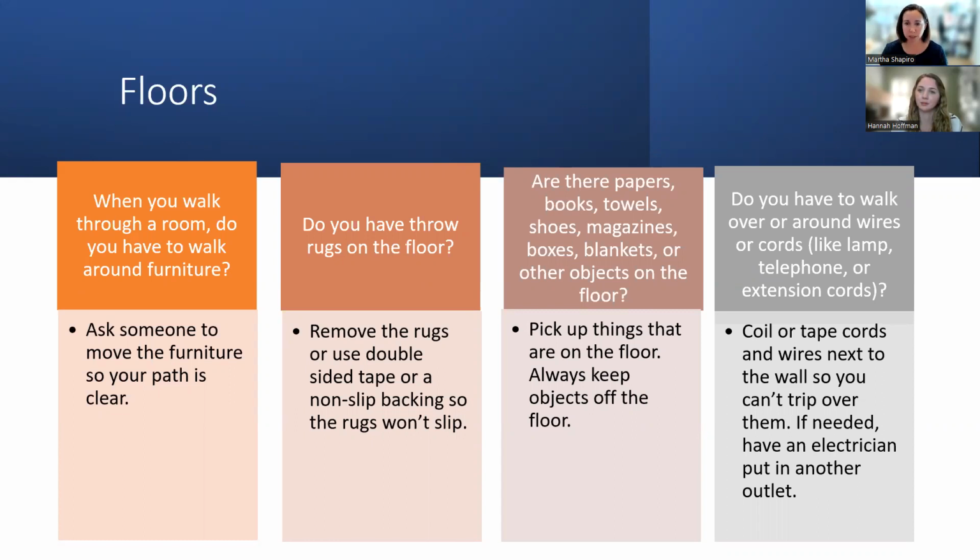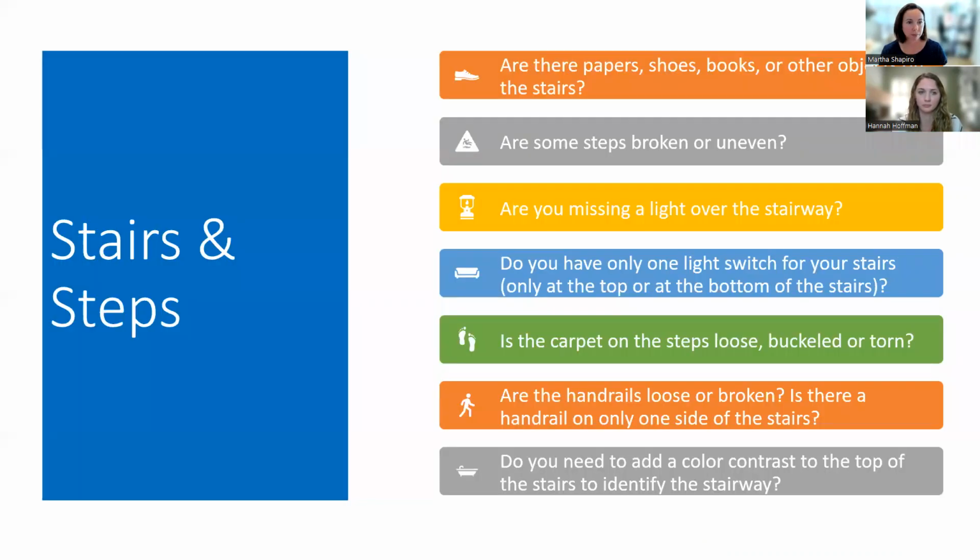Make sure that the floor is free of clutter. And that includes wires. You might need to rearrange some things if they're in the path of where you walk through. Including stairs and steps in the home, make sure that everything is up to date, that there's no rug that sort of buckles on the stair. Make sure that there's proper lighting.